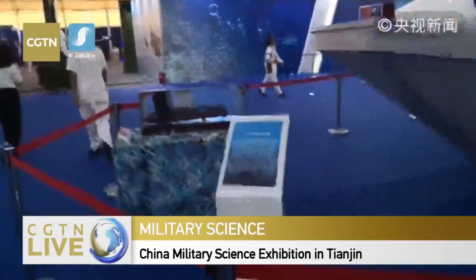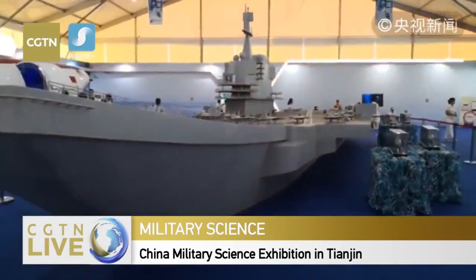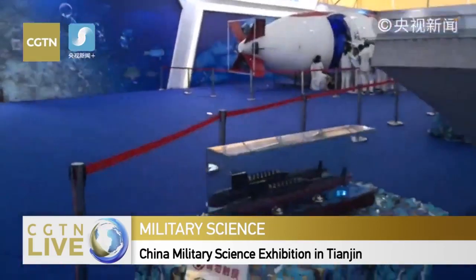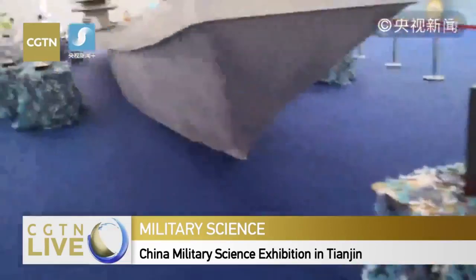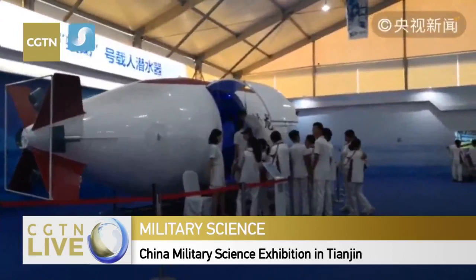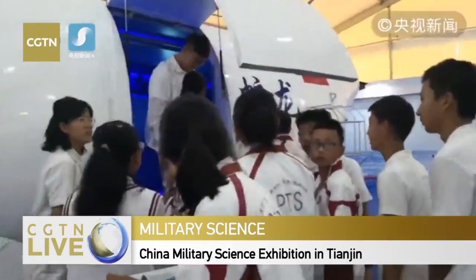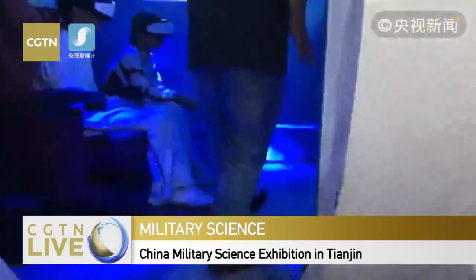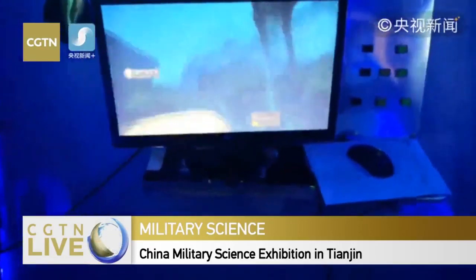And here you look at the navy part. You see the whole blue color. This is the Liaoning carrier. And we also have the Jiaolong submersible ship. There is a lineup here, and it can accommodate 4 people inside. Through VR, they will know exactly what the experience is like inside Jiaolong. This is the submersible ship Jiaolong, and it can take 4 people. This is the inside of the Jiaolong submersible ship, and you can see this is the VR.